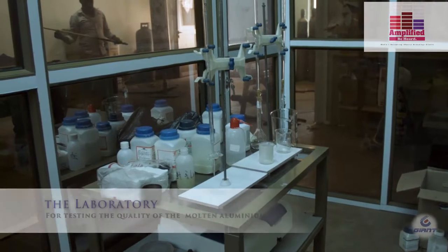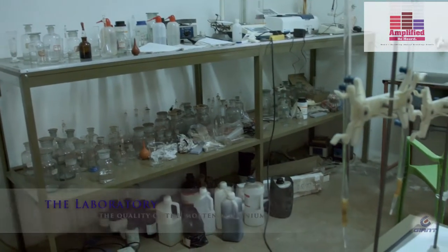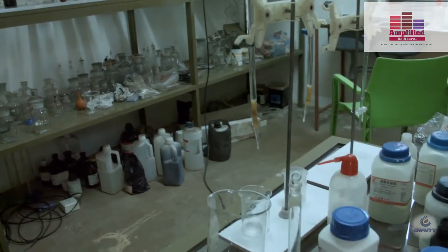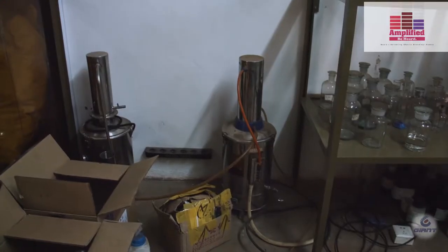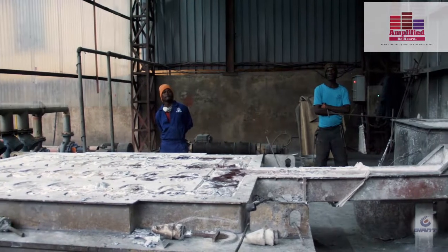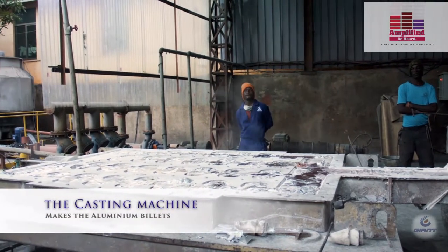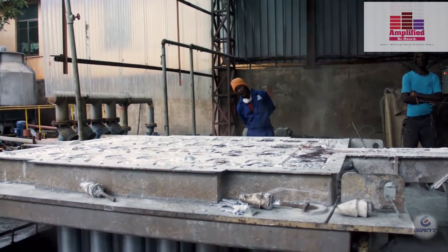A sample of aluminium liquid is taken to the lab to test whether the required quality of aluminium has been attained. If it doesn't make it to the required quality, the lab technician ascertains what chemicals are high or less and balances them. After the quality is ascertained by the results from the lab, the casting team begins to cast the aluminium liquid to the casting machine, forming the aluminium billets.